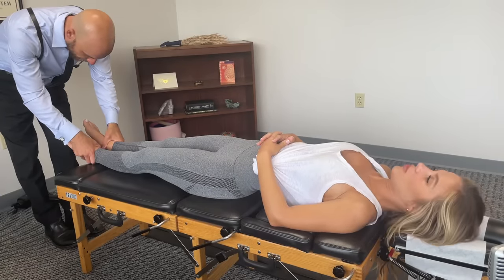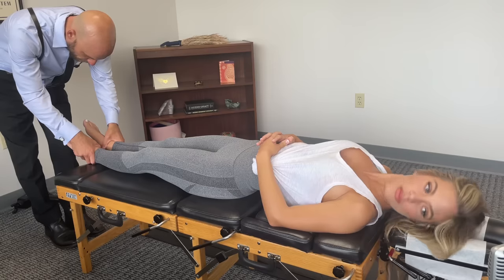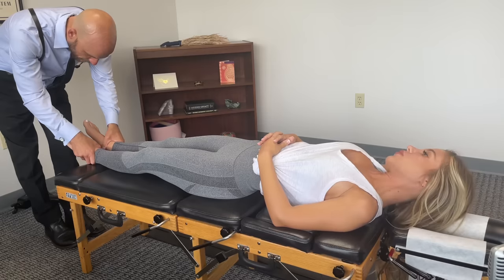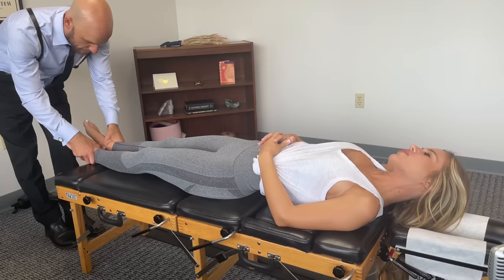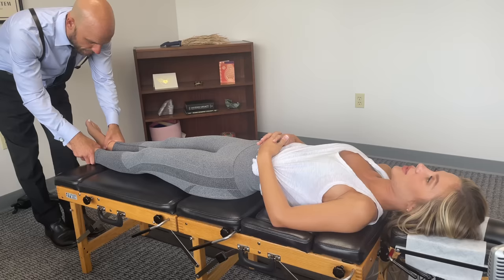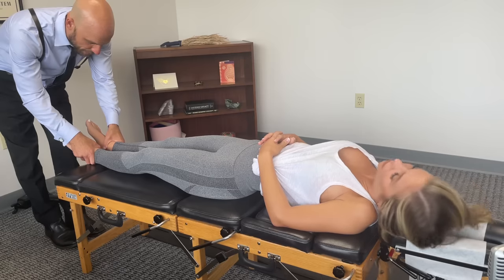Center, left, center. Okay, bring your right ear down to your shoulder. Center, pain there? Pain yes. There? Okay, left ear down to your shoulder.